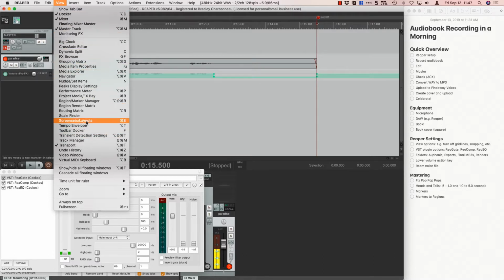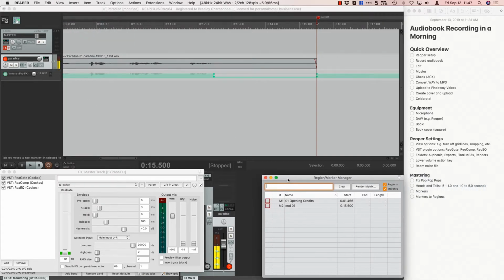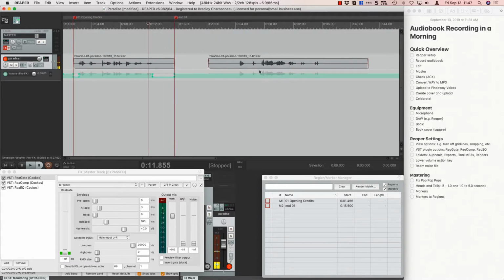View the marker, region marker manager. There we go. Okay, so now we see I have O1 and end O1. Okay, great. So that thing is done. By the way, I didn't mess up in there, so I'll show you how to mess up. Let's go do another one.